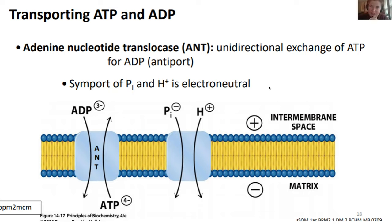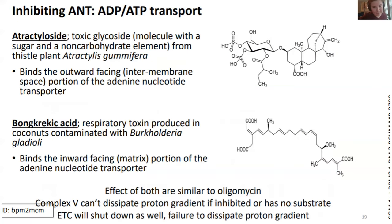This is really just a definition for you guys, something to understand: the adenine nucleotide translocase. It's the unidirectional exchange of ATP for ADP, and this is how you're getting ATP out of the mitochondria. It's a symport with phosphate and hydrogen ions, and it can be affected. I think that's the next slide: atractyloside and bongkrekic acid. Please know both of these. These are fair game.